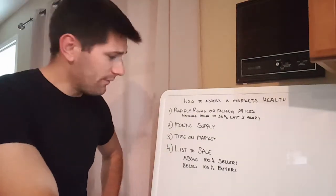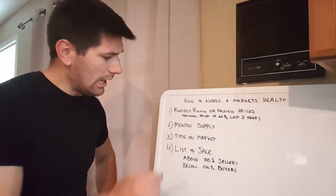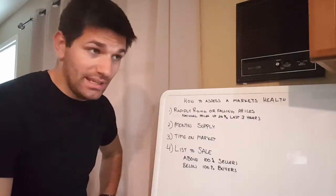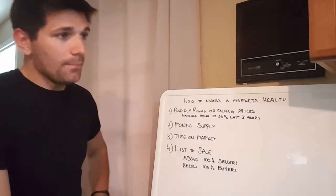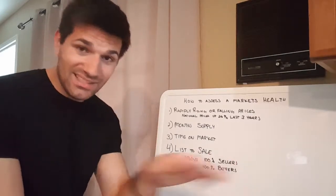Okay, folks, the next one is, I don't know if you can see right here or not, but months supply. And that indicates how many months it would take for the market to sell off all the current houses that are listed. How many months would it take, if no new houses were being added to the market, to sell all the houses that exist on the market?